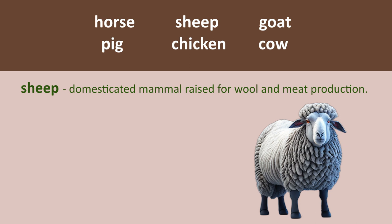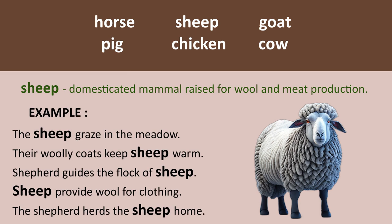Sheep. Domesticated mammal raised for wool and meat production. Example: The sheep graze in the meadow.